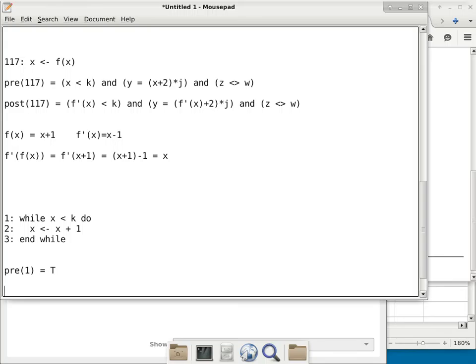Let's see, this one is a little tricky. Yep, go ahead. So that only works because you're working with whole number integers, right? Correct. Okay. Yep. But as a post condition, what is another way of saying x is not less than k? X is greater than or equal to k. And now we are saying post 2 is just x is less than or equal to k, right?